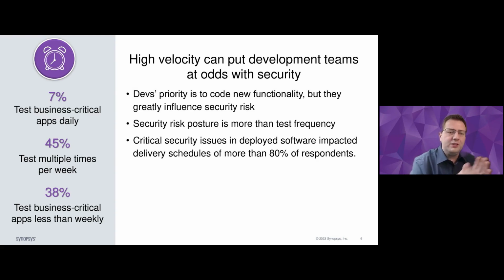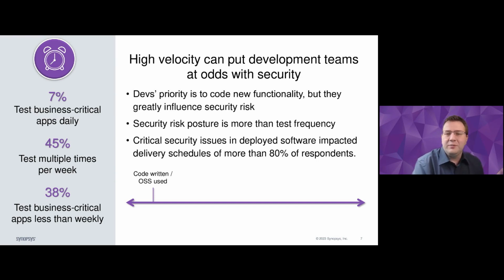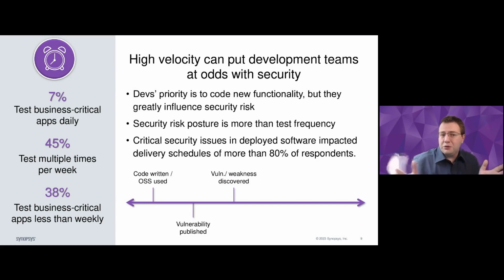So we've got this combination of testing and time to remediation that I'll stick on this timeline. First, we're writing our code and we're bringing in our open source dependencies. At some point, a vulnerability is published for that open source, or as is the case with the code that we write, we've got weaknesses or vulnerabilities baked in from the moment that our devs write it. Now, it takes some amount of time for us to discover the security issues. So we can already start to see that we could shrink this timeline down as we perform more frequent testing or maybe with more security capable developers.